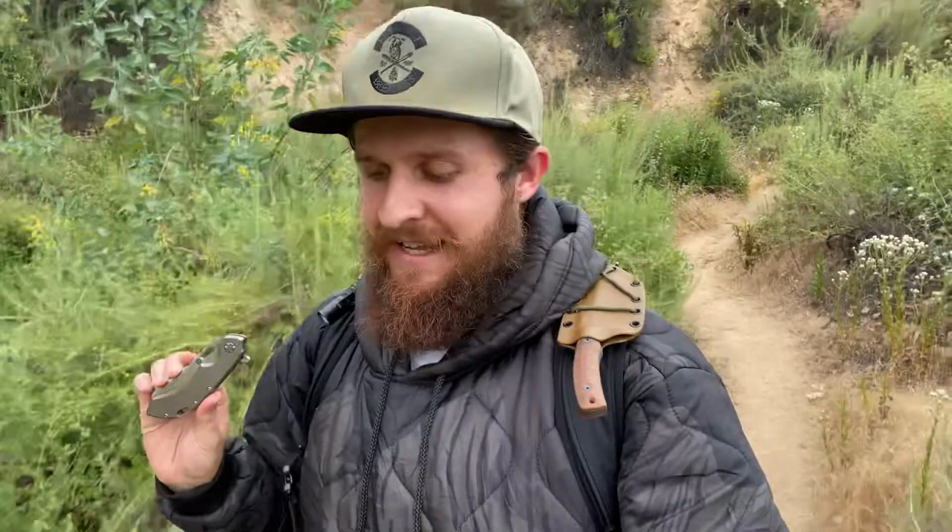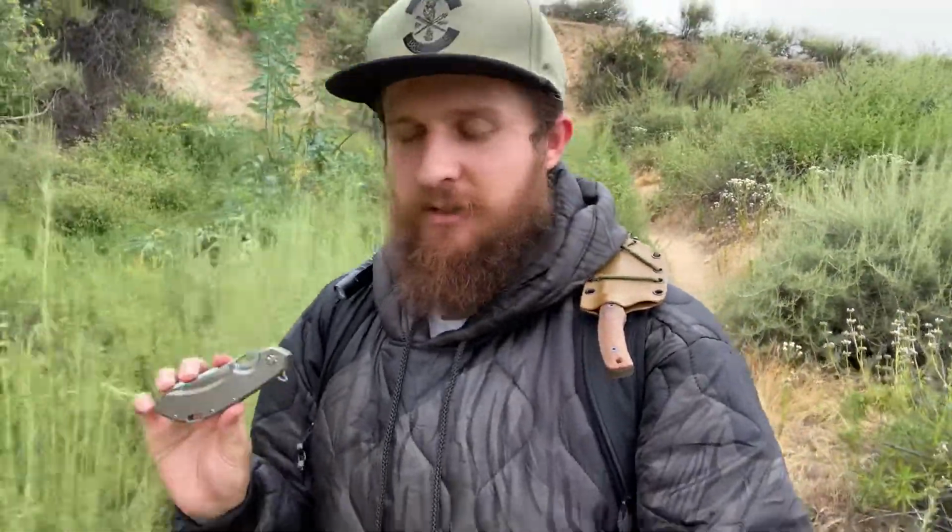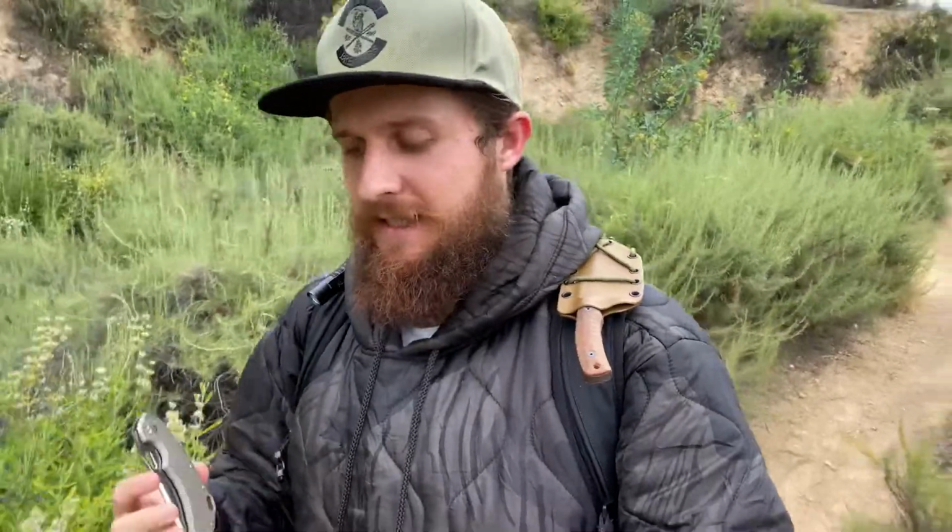every Olamic I've ever handled or owned has been really, really nice and very well done and finished extremely well. And yeah, I think they should be more well known than they are. And for all of the CRK Sebenzas and Hinderer XM-18s and Strider SNGs and SMFs that I see all the time, I feel like I should be seeing more of these in a higher ratio to what I do see. Because this is the one I'd pick over any of those.